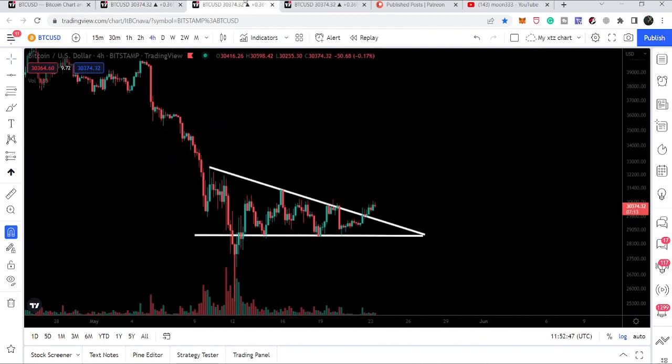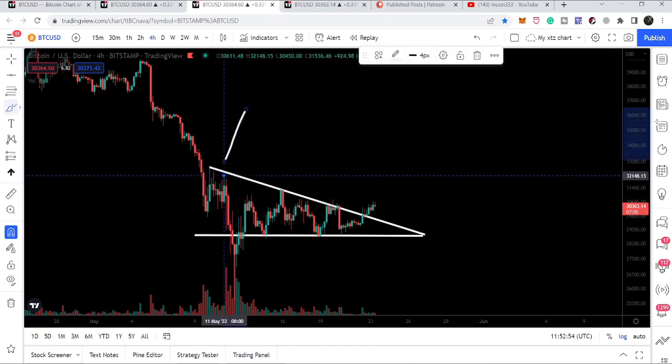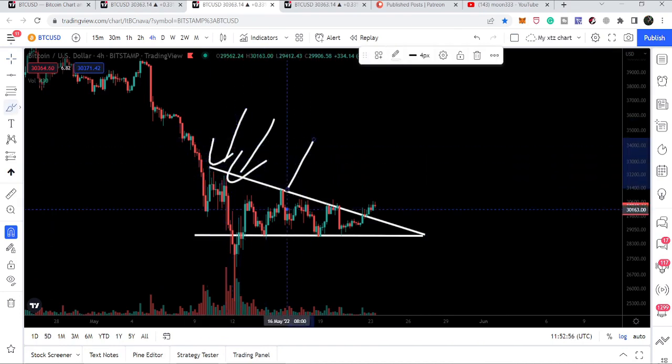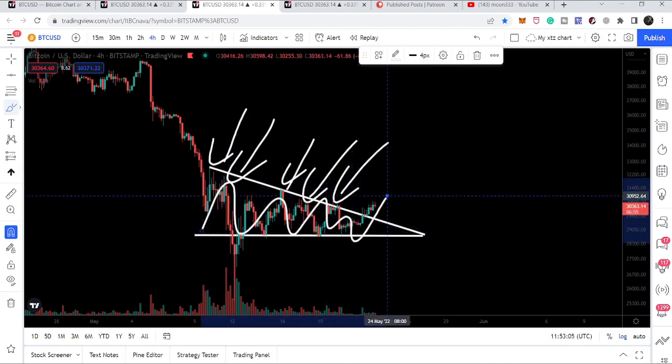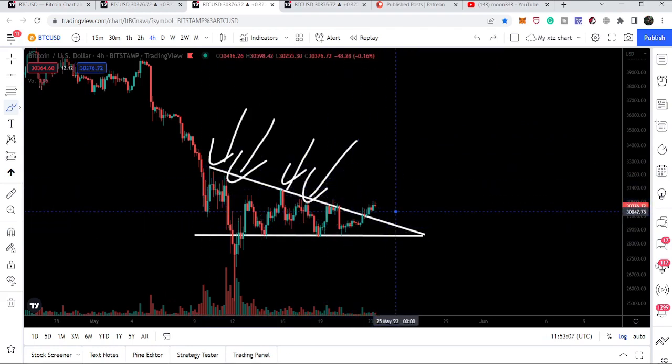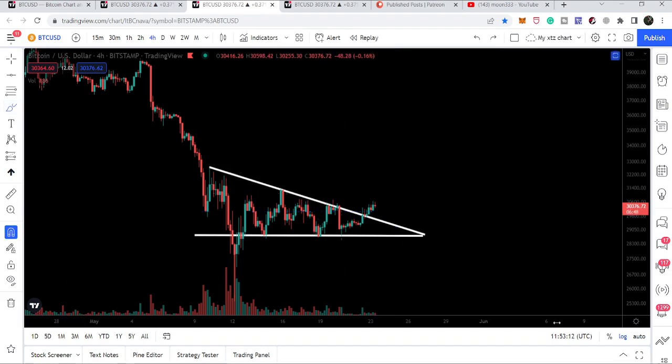Now let's take a look at the triangle that I was talking about in my previous videos as well. You can see that we had a rejection here and here, and the next rejection was here. Then another rejection here, another here, and finally we have broken out the resistance of the triangle. But the critical thing is that we still do not have sufficient buying volume. We had powerful buying volume here, and now you can see that the volume is very low.